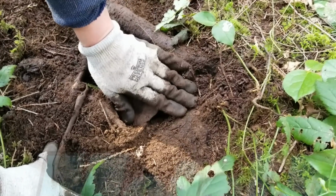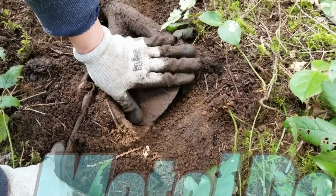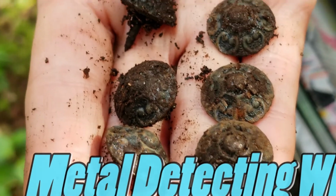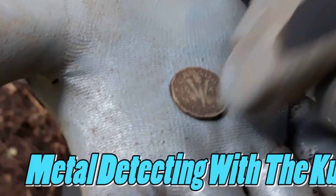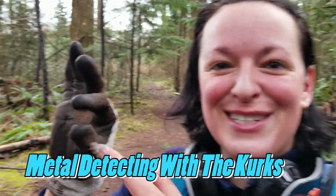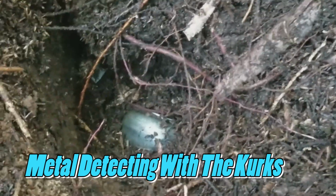So, I uncovered this. Oh, it's an axe. I found our first silver coin. They're gorgeous. Just look at that. Oh my god. I just found a ring from 1942. I'm digging this hole.